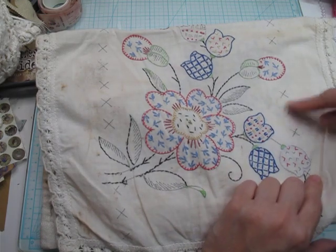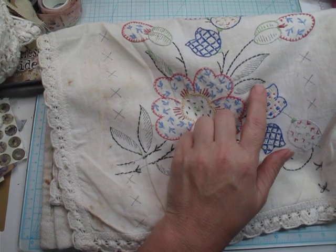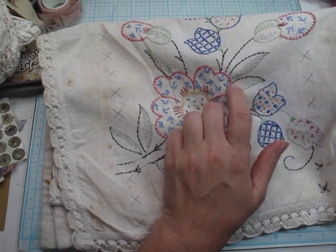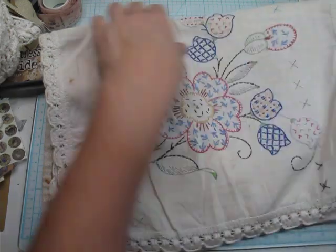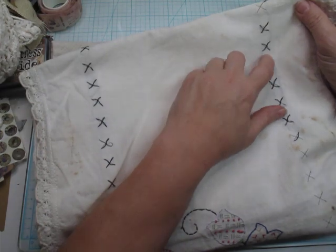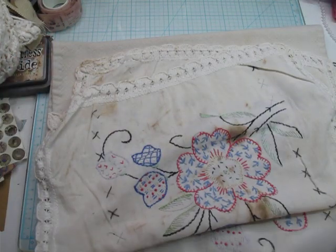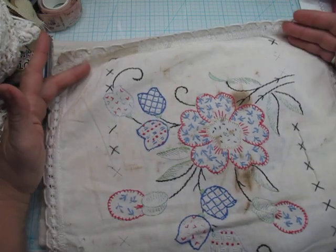But some of it's just inked. It's not actually stitched, which is really, really neat. So that's what made me think maybe it's just not finished. But it could be just worn away. Hard to say. And then this side, see, some of these stitches are just really loose, so they could have just come out. And then this side is really loved, which is neat too.